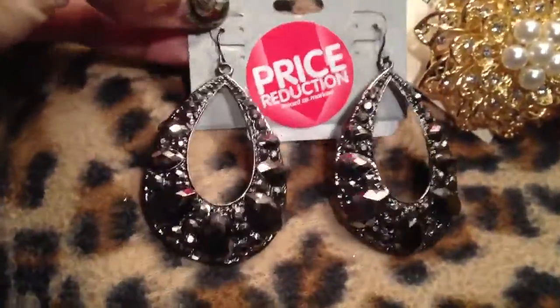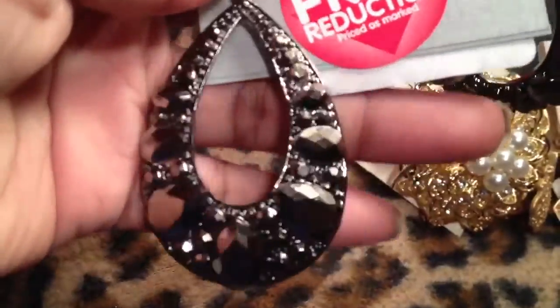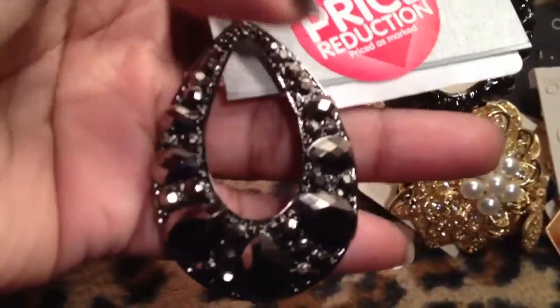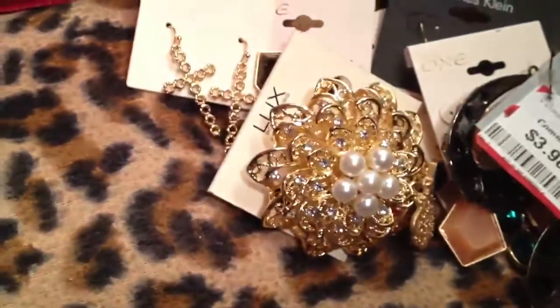These I got on clearance at Burlington Coat Factory. They are stunning. They were only $4, and they're really nice and heavy. But this was the only pair that wasn't damaged. The other two pairs were damaged, like missing stones.